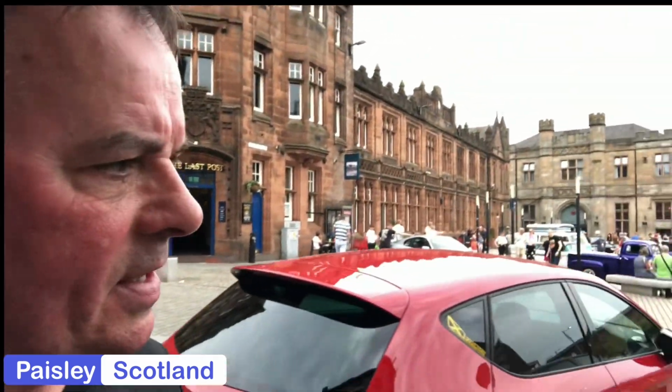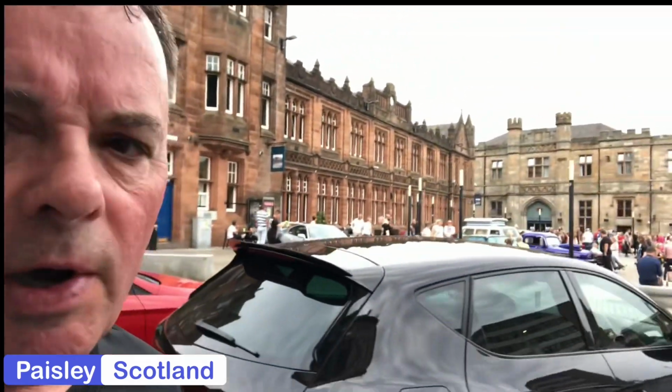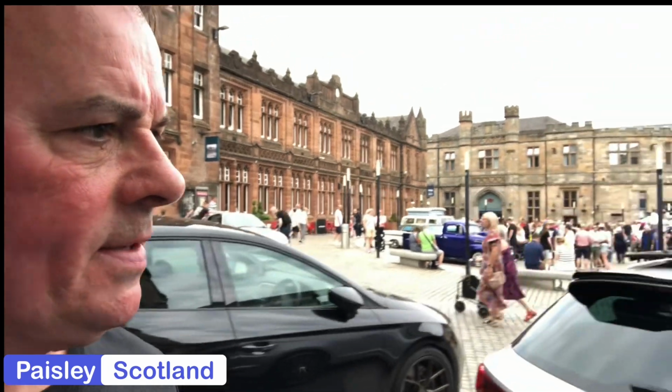We are just in County Place, County Square, just over the road from the Gilmore Street station. Well, there it is. Let's get up there and have a look and see what's going on. The Say It guys are here in style. We've got the Cupra Club and the Leons as well. Good display, guys.